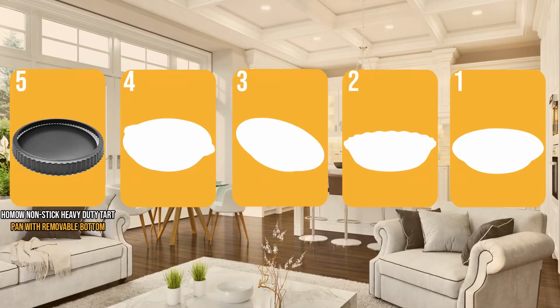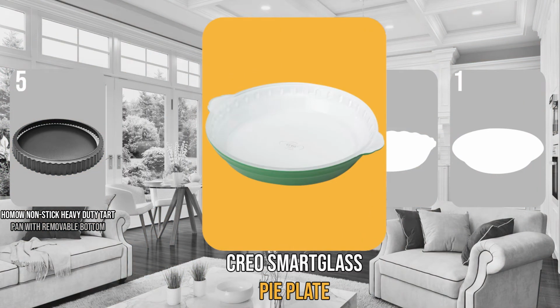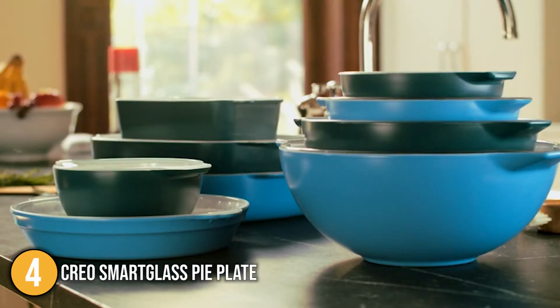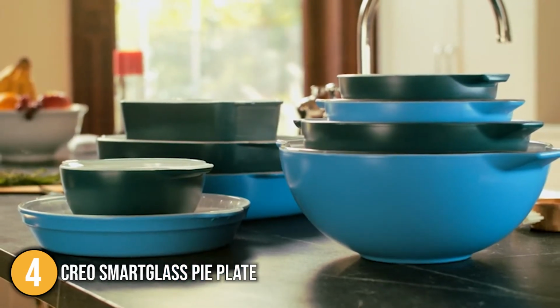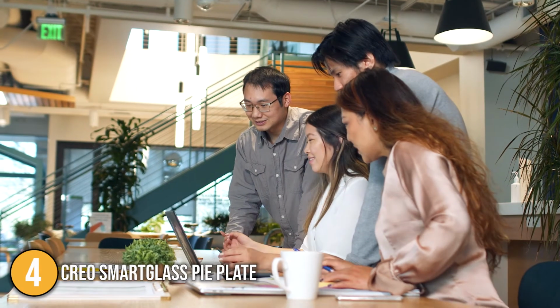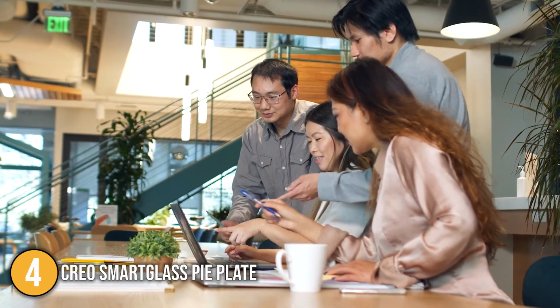The pie dish coming in at number 4 on our list is the Creo SmartGlass pie plate. While being relatively new to the marketplace, this pie plate was designed with the aim of combining the best features of both glass pie pans and ceramic pans. When tested, our team agreed that it did in fact succeed in doing so.